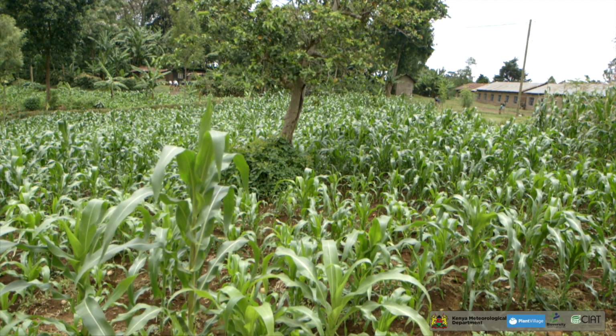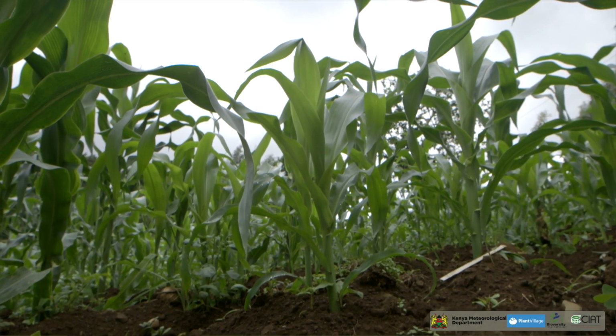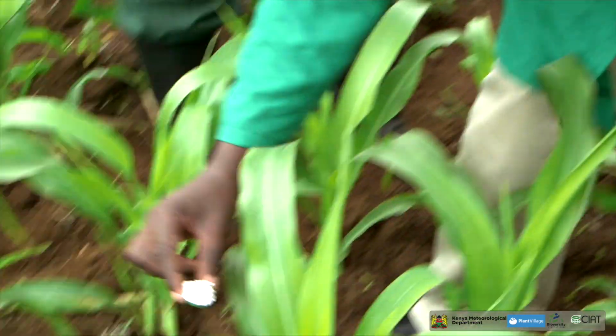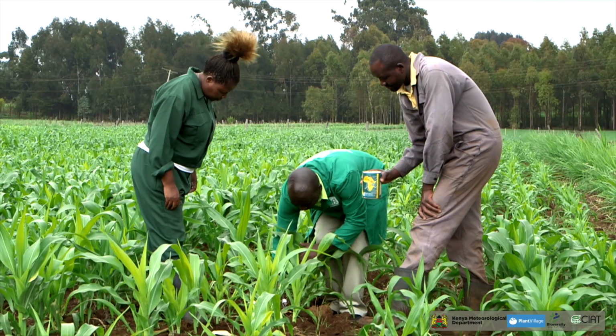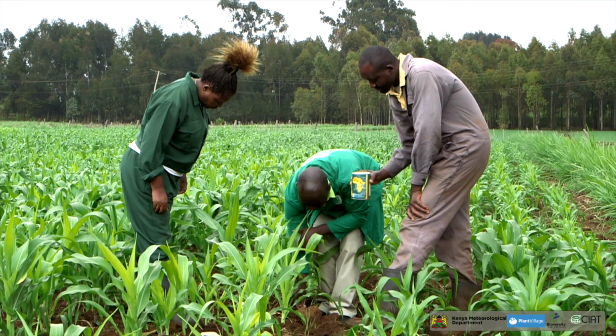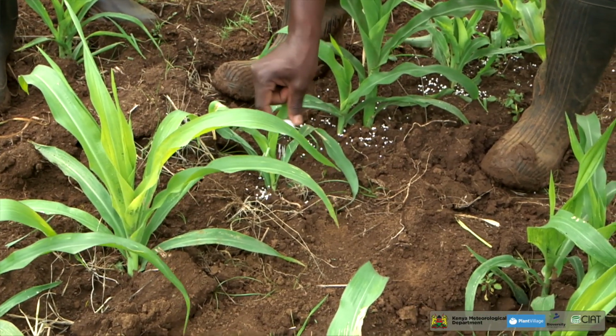If you're in the central, Rift Valley and western regions, the maize crop is almost at knee high. This is the best time to top dress with nitrogenous fertilizer such as CAN and urea. Use 1 teaspoon of fertilizer per plant. Spread the fertilizer around the base of the plant 15 centimeters from the stem.